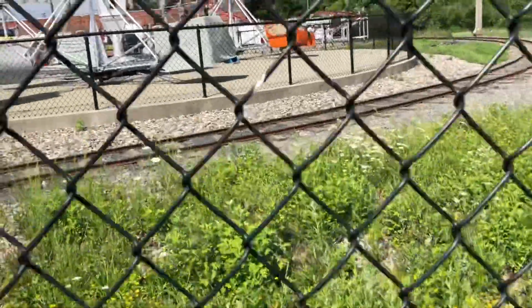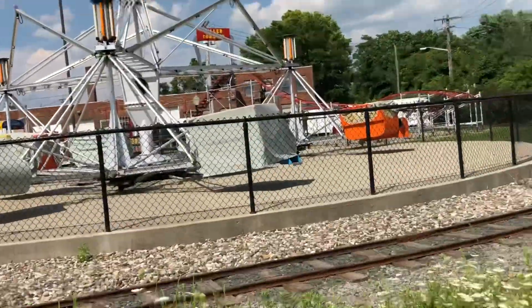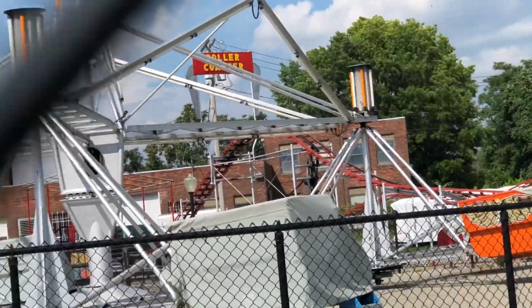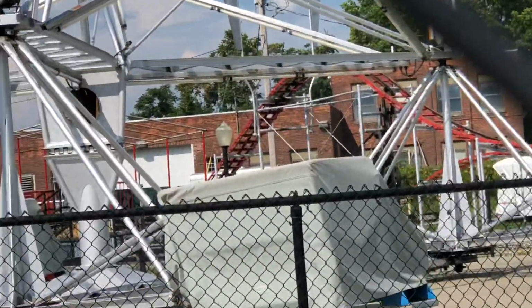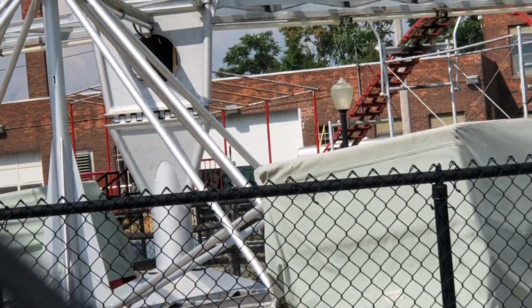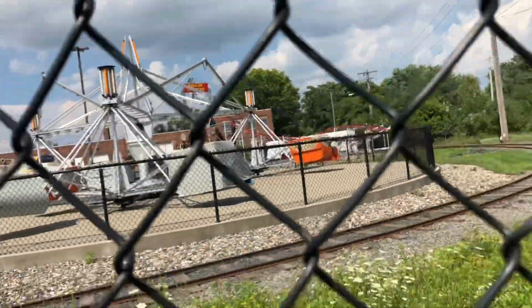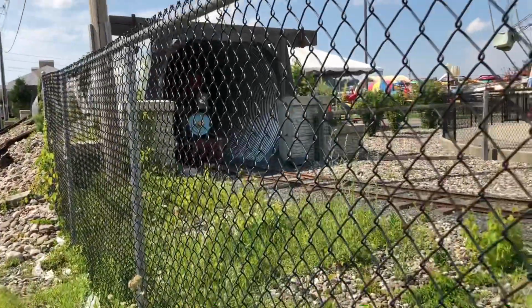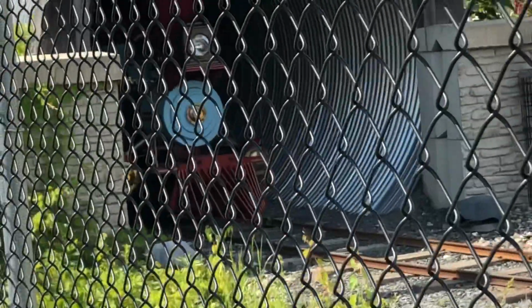All right, well, I'm right by the scrambler and the roller coaster now, and both rides have their covers on. So there's the cover on the scrambler, and way in the station over there, a little hard to see, the roller coaster trains are also covered as well. So both the scrambler and the roller coaster are covered, and the big Ferris wheel over there as well. I also see the train right in the tunnel. I find that pretty cool.